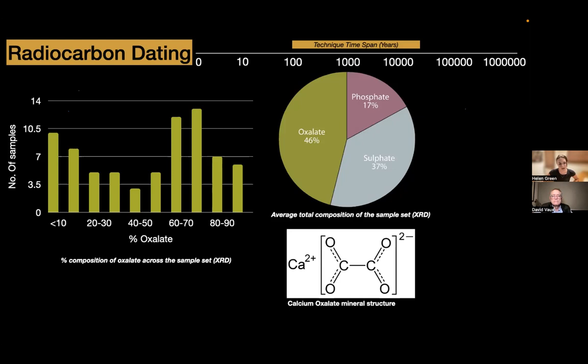So what you're looking at here are the X-ray diffraction data from the sample set, and you can see the different types of minerals in that pie chart. So you can see there's no calcite, there is some phosphates, some sulfates, and then a large proportion of oxalates. We sampled 75 of these glazes from across the region, and we identified this oxalate mineral in all of the samples. And within 77% of the samples, we found oxalate to be more than 50% of the composition. So it was there in high quantities.